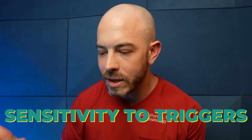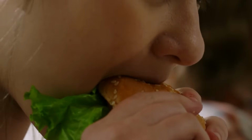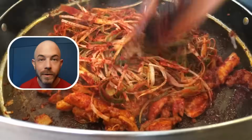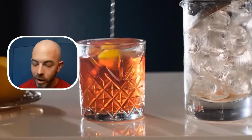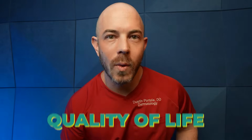Another impact that rosacea has on quality of life is sensitivity to triggers. If you have rosacea, you may have noticed that certain things will cause you to flare. Some of these are foods that you might enjoy or drinks that you might enjoy. Some of the most common triggers for individuals with rosacea are going to be spicy foods, hot drinks, alcohol, chocolate, caffeine, coffee. And if you enjoy those things, and to be honest, most of those are pretty enjoyable, then you have to cut those out, and that's going to have a negative impact on your quality of life.